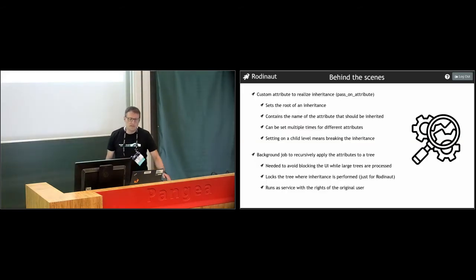So what is happening behind the scenes? To implement something like inheritance, we used a custom attribute called pass on attribute, and this is set on the root of an inheritance and contains the attributes that should be inherited the tree down. And of course it needs to be set multiple times if you have more than one attribute, and setting the same attribute on the child level means breaking the inheritance.